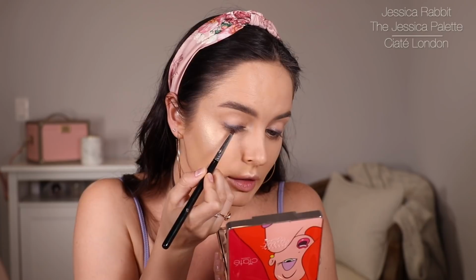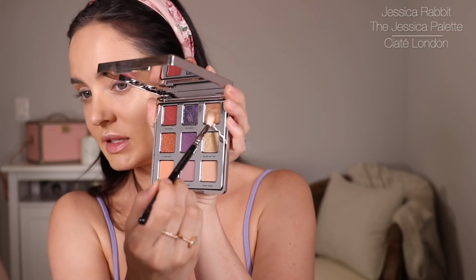This has a beautiful, I think it's multicolored, pink and purple in the glimmer. So I'm trying to layer it so that I really can see that because it's so unique and pretty. Then I'm going to take Sunset Boulevard and draw on that way.